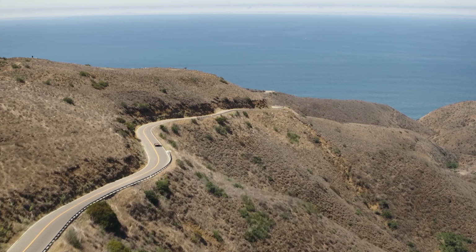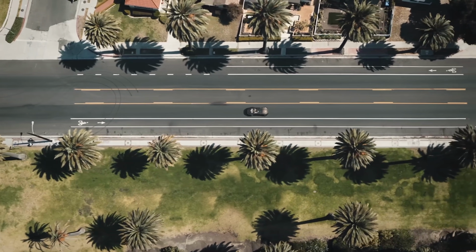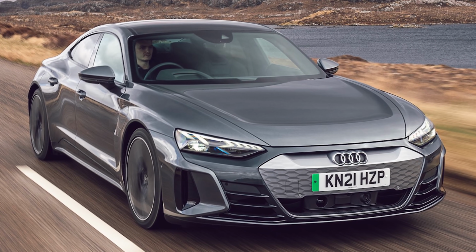Audi's also confirmed that the Skysphere should have more than 311 miles of range in economical GT mode. That's slightly more than the 300 miles of range you get from an RS e-tron GT with its 93 kilowatt hour battery pack.